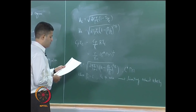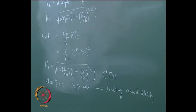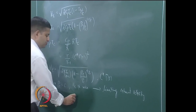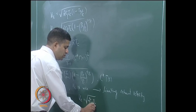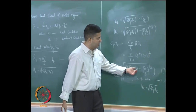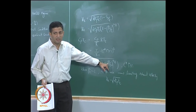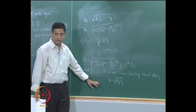That is, it will only become a function of the chamber temperature. PE becoming 0 here means, in this case, if PE goes to 0, TE also has to go to 0. So the UE would then become under root, that is, it becomes only a function of the chamber temperature. But in reality, we cannot get a condition where the exit of the nozzle is at 0 pressure, this is not possible, this will be some finite number. So you cannot get this condition, but this is the maximum that one can get with a convergent divergent nozzle. Okay.